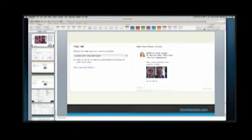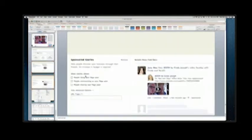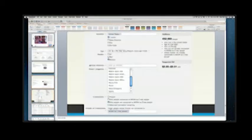It says, okay, which one do you want to promote? And you'll get to choose from your latest posts. So we choose the post we want to promote. And then we come in and we say, okay, who do you want to promote this to? It's going to give you a couple of options. And here's where you choose the options down here.